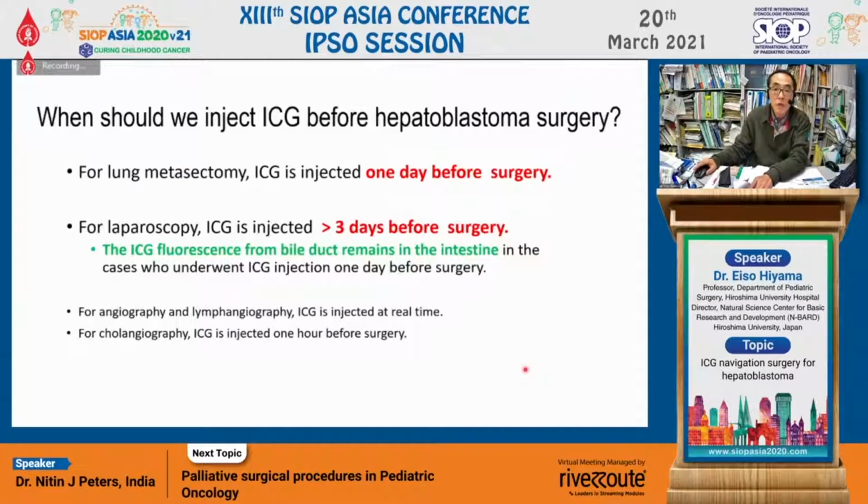So for ICG navigation surgery for hepatoblastoma, when should we inject before surgery? We usually inject ICG 1 day before surgery for metastasectomy. For laparoscopy, we usually inject more than 3 days before surgery because ICG fluorescence from the bile duct remains in the intestine in the case who underwent ICG injection 1 day before surgery.